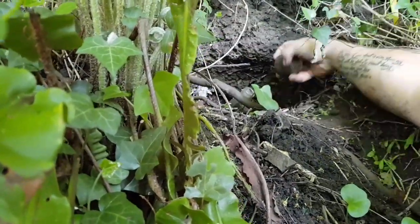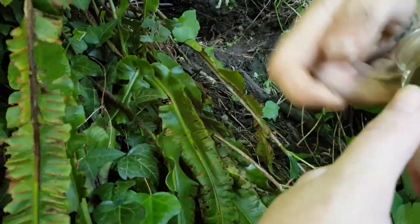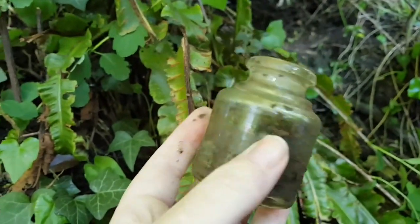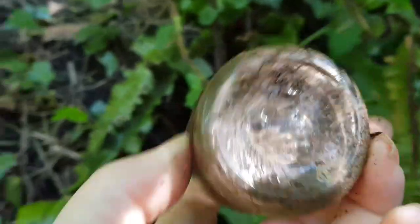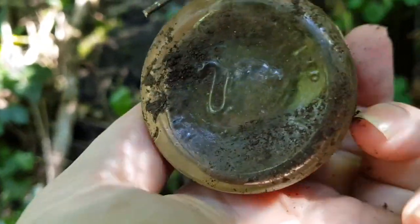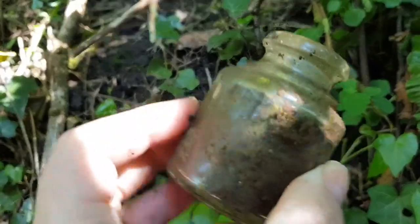Okay, so Ryan's got a couple of interesting things coming out. Oh, look at this. A little inkwell. Oh, that's really lovely. It's in good condition as well, a little glass inkwell. I love an inkwell, so that's good. And it looks like it's got the swan on the bottom, doesn't it? Like swan ink, which is great. So that's a definite keeper, isn't it?